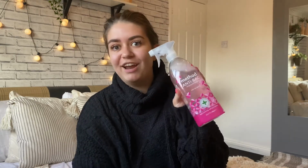I will spray my surfaces with this and wipe it down, and it will literally smell like that for the rest of the day, which is what I like. I know some people want their cleaning products to be really natural and not have too much scent to them, but for me, this is insane. I love it.